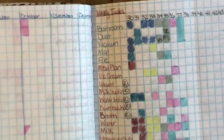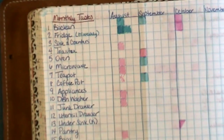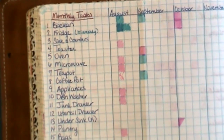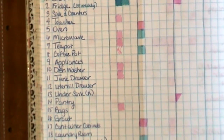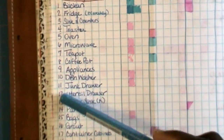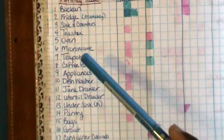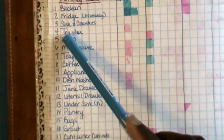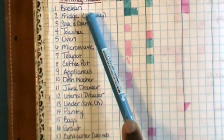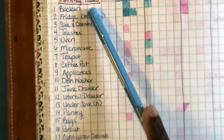And I just wanted to get back to this page to give you a reason for why these numbers are here. Something that I did before was every day of the month I would have something to do around the house. And that's what these dates are for. So like on the 1st of the month, I would make sure that we put BioClean down the drains to make sure that they don't get clogged up.